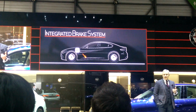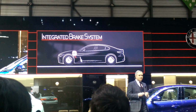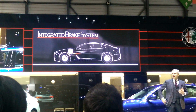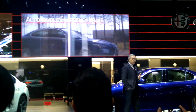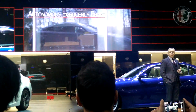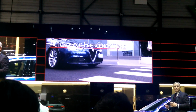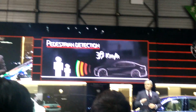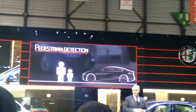IBS, the abbreviation of integrated brake system, is the future of brake system. It offers the driver not only an extremely accurate pedal feeling with no ABS vibrations, it also guarantees instantaneous response and record performances. Giulia also features our forward collision warning, combined with autonomous emergency brake with pedestrian detection. This innovative system detects moving pedestrians or cyclists and helps avoid collisions by automatically activating the emergency brake, and if necessary, close to the maximum deceleration of 1G.